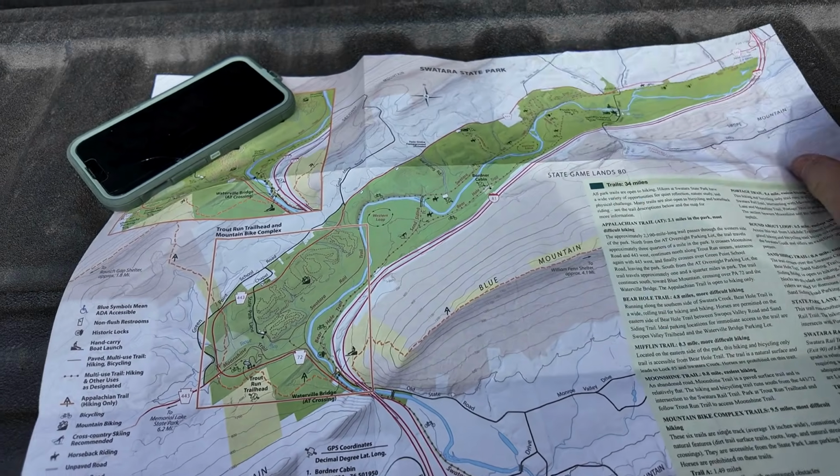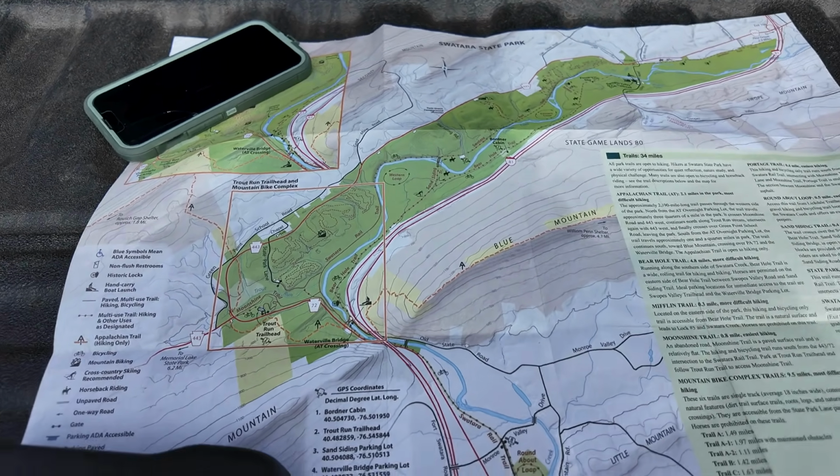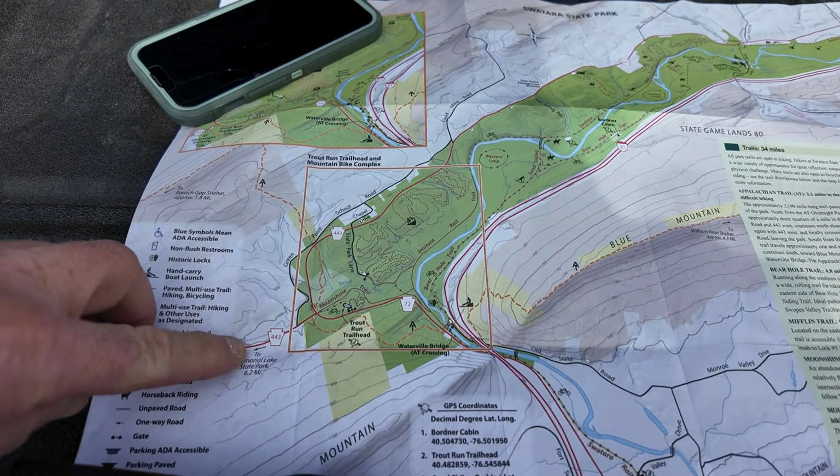So let's go adventure. We tried to go to Swatara State Park and couldn't find a visitor center there, so we learned that it's a joint park with Memorial Lake State Park. As we were leaving the Memorial Lake Visitor Center, a ranger came out and gave me a map. So the Memorial Lake is here.